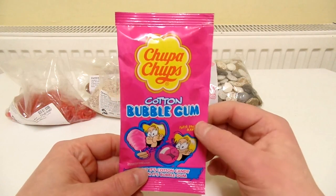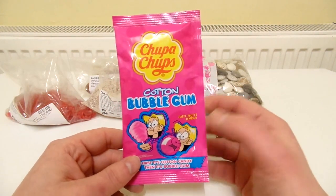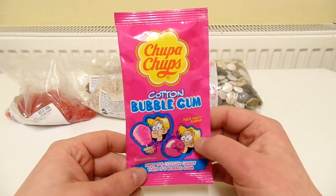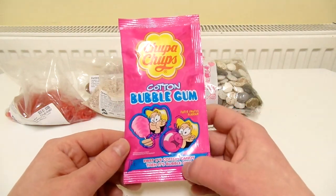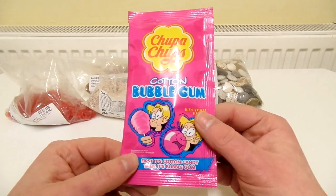So this is Chupa Chups Cotton Bubblegum. I've never had this before. And what's really interesting about it is that it starts off as cotton candy. That's what it's called in America. In the UK, people say candy floss. And it turns into bubblegum. And it's tutti frutti flavour there. And you've got some tiny writing there.